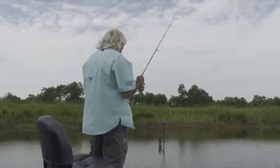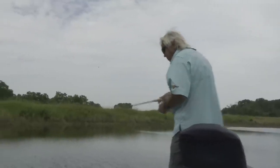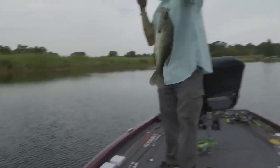I got a bite there and missed it. Went slack again. It might be a bass there. No, it's a crappie again. Hit spot lock, Jimmy. Hit spot lock. Ooh, looky there. Another nice crappie.